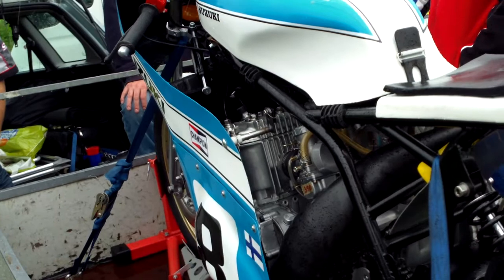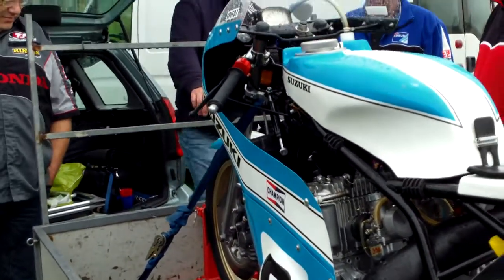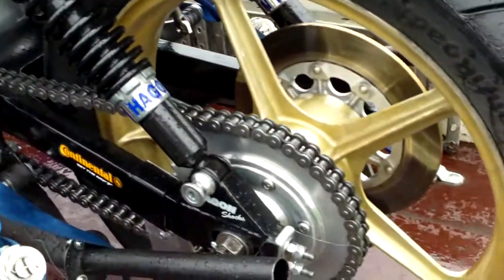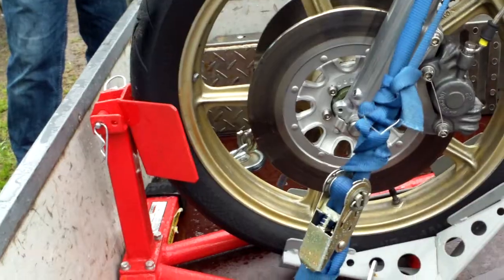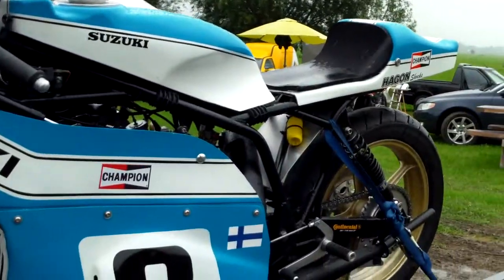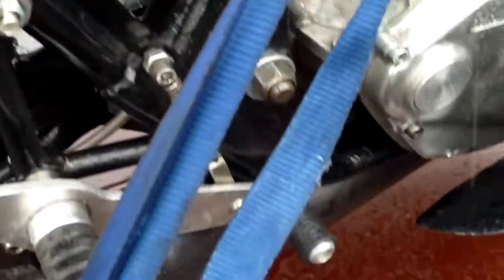You don't recognize it, but it's a GT750 two-stroke, three-cylinder. Yeah, nice, constructed, racing conversion. You recognize the engine and the cylinder head. Bigger carbs. Nice to hear an expansion chambers.